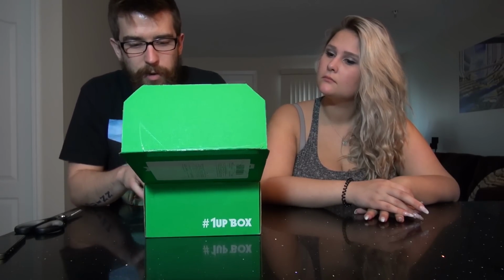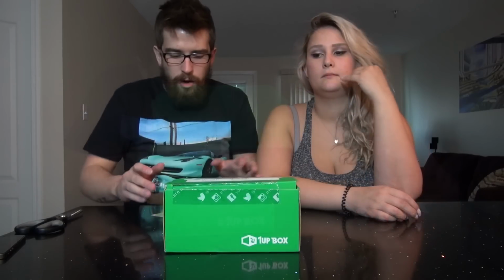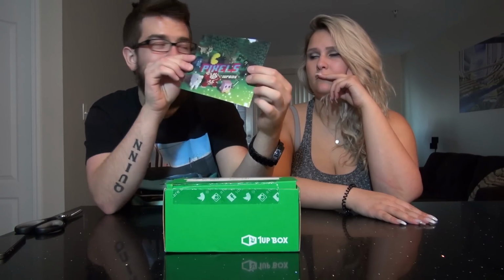I'm not sure if there's a booklet, so I'm going to look for the booklet before I do anything. Okay, so I managed to find it. It was at the bottom. Now this month's theme, yes, theme, it's called Pixels. I'm sorry, I had a mind blank there.